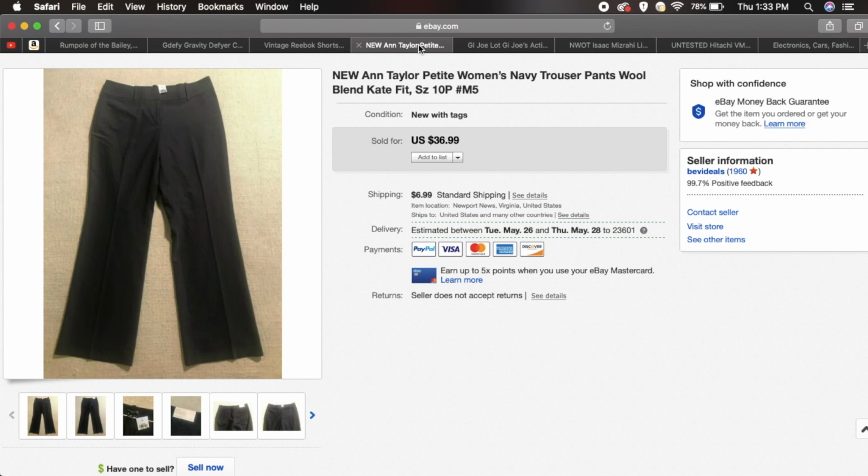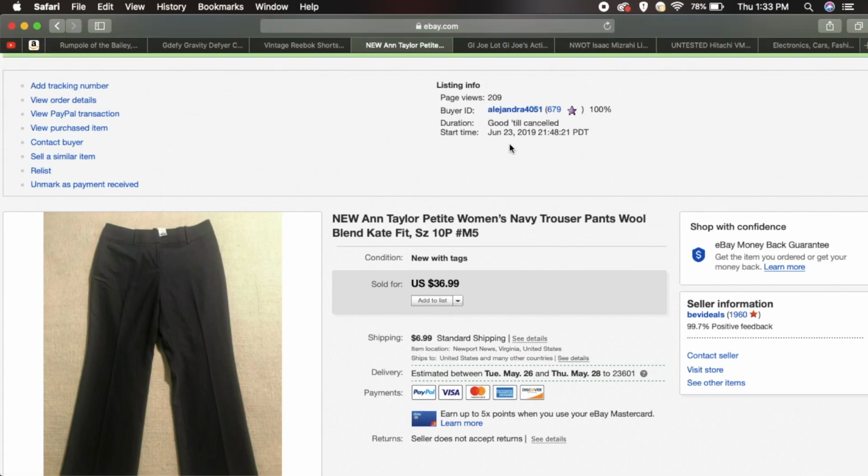I took a best offer on this for $29 plus $6.99 shipping. This took me 11 months. If you check up Kate Fit, what I've seen is that they're not selling the best right now, but again, if it's the right color and the right style, or if it's wide leg or anything like that, that can definitely cause your price to go up a little bit. So it did take a while, 11 months. I paid $5.20 for these pants. If you notice, it was listed in mid last year. So I made about 20 bucks profit when all is said and done on this one.